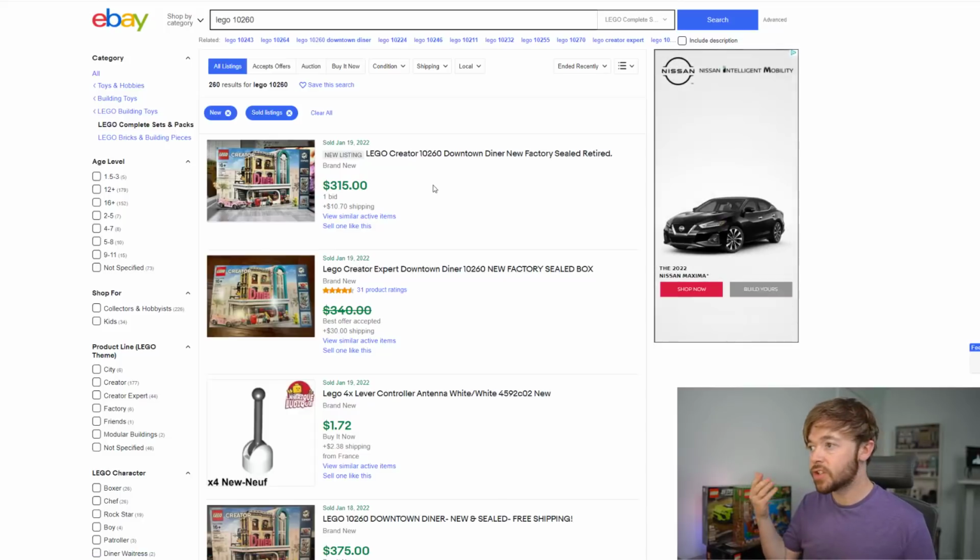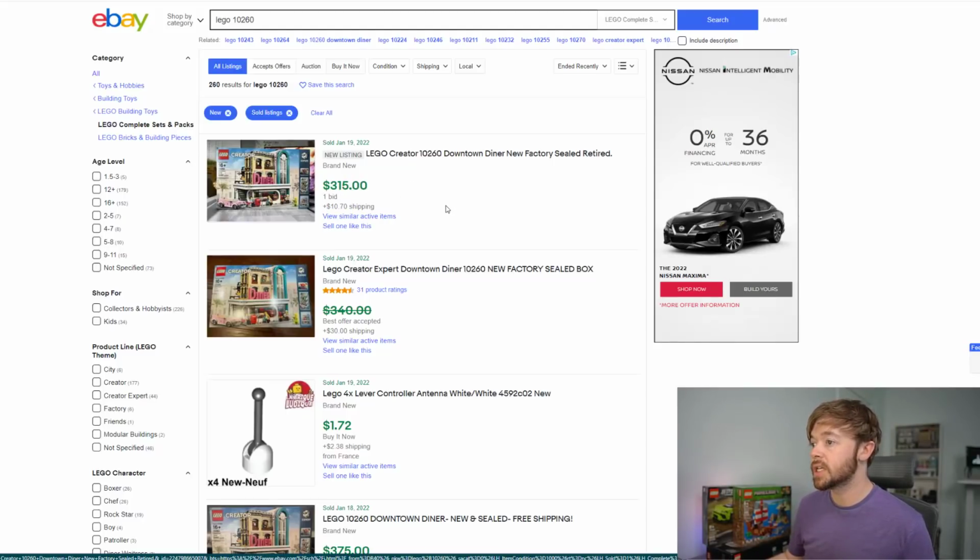Now, when the prices change to green right here on your screen, you know that it actually sold at this price. So right away we can see that there has been a Downtown Diner that has sold for $315. It had one bid, so it was an auction that ended with one bid, and that was the final price that buyer had to pay, plus $10.70 in shipping.